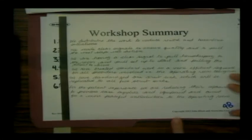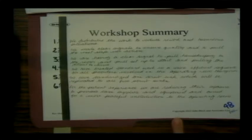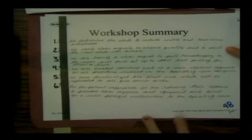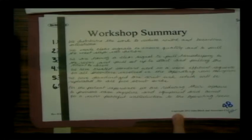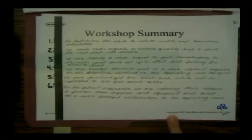Number 1, we distributed the work to reduce rework in hazardous situations. Number 2, we made clear signals to ensure quality and to pull the next step into action. Number 3, we're having a clear signal to pull housekeeping to the room and pull setup to start and pulling the patient to arrive. And number 4, we have created standard work in a more efficient sequence for all providers involved in the operating room changeover.